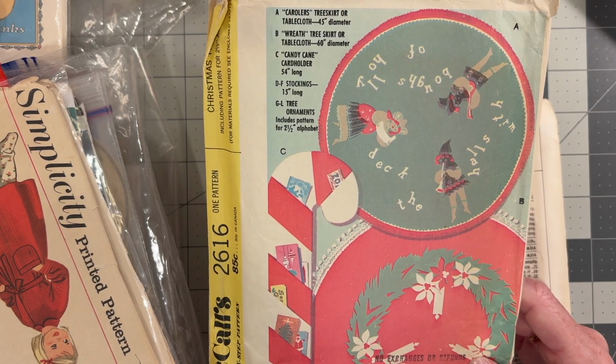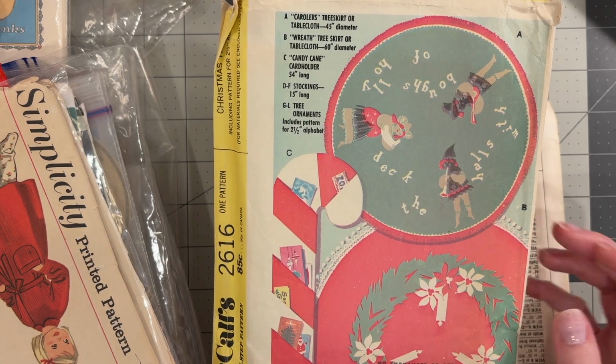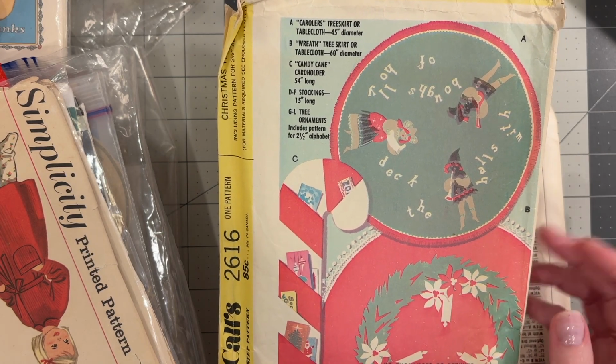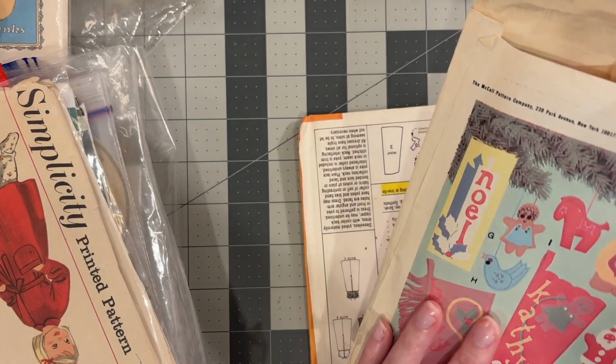We have the same tree skirt on our tree that we've had since we got married, and I bought it on clearance at TJ Maxx, and I don't love it. It was when we were young and married and had no money. And I keep saying that one day I'm gonna do something like this, like a mid-century. Maybe I should just do it one year.